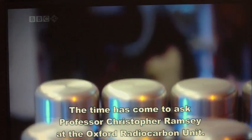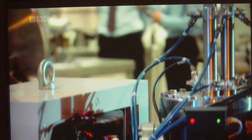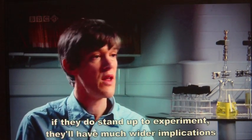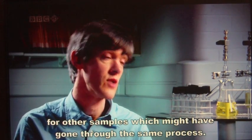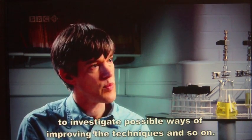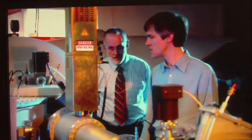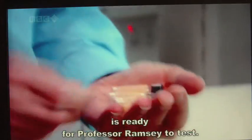The time has come to ask Professor Christopher Ramsey at the Oxford Radiocarbon Unit. If the hypotheses which John Jackson has come up with do have any validity scientifically, and they do stand up to experiment, they will have much wider implications as well for other samples which might have gone through the same process. So it's part of the scientific inquiry to continue to investigate possible ways of improving techniques and so on. The Oxford laboratory has agreed to test the samples being prepared by Jackson's team, and the first batch of samples of linen in normal storage conditions is ready for Professor Ramsey to test.